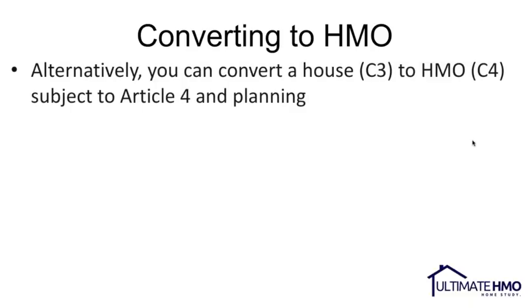The next thing you can do is you can take a normal family house, a C3 planning classification property, and convert it into an HMO, subject to Article 4 and obviously subject to planning permission.